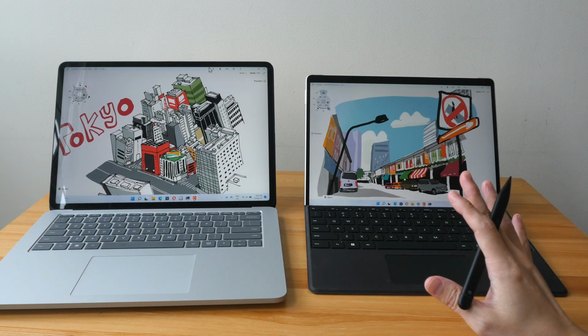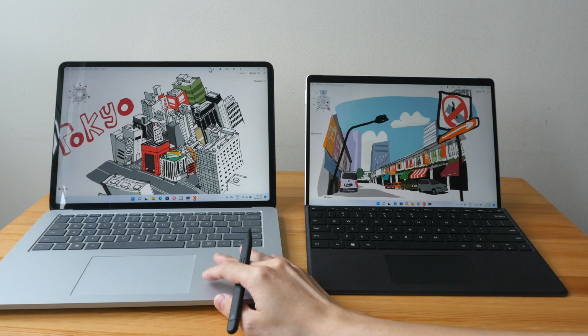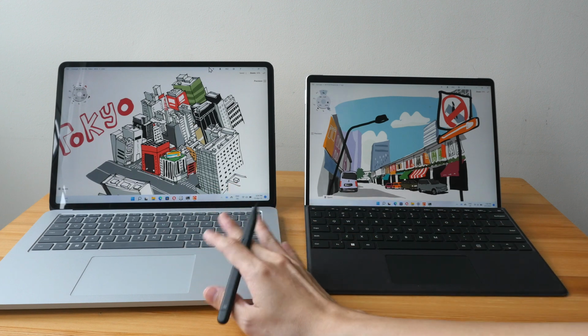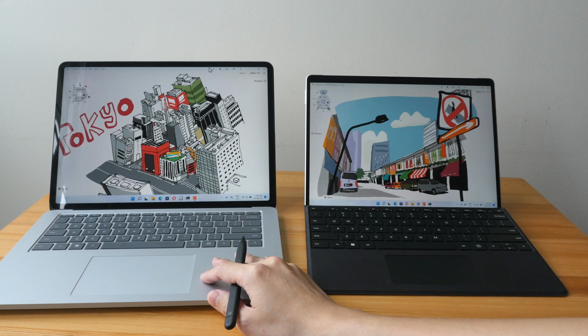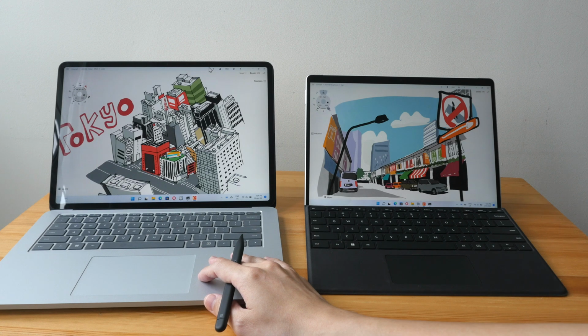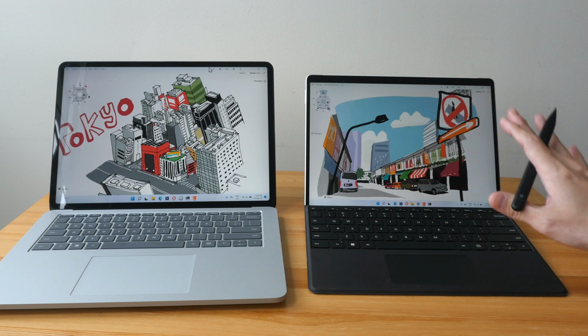The other main differentiating factor between these two would be with the Surface Laptop Studio, you have the option to configure it with a graphics card, the NVIDIA GeForce RTX 3050 Ti. So you can do some light gaming and you can also use 3D software more effectively on the Surface Laptop Studio. And that would be the main difference between choosing the Surface Pro 8 versus the Surface Laptop Studio. Because if you do not need the graphics card, I highly recommend you go with the Surface Pro 8 because it's just more compact, more portable.